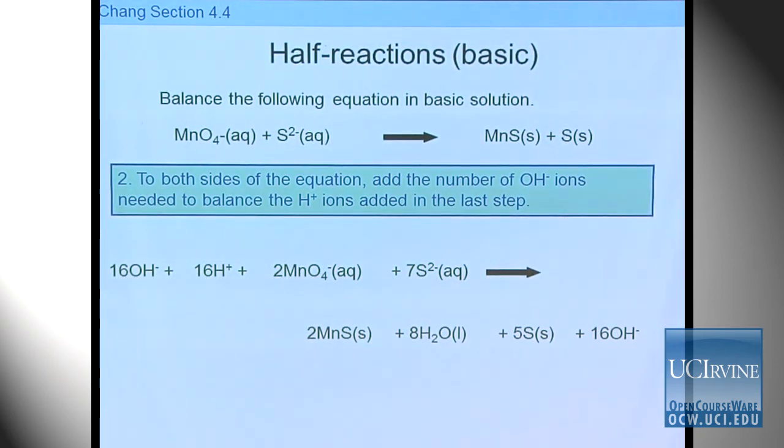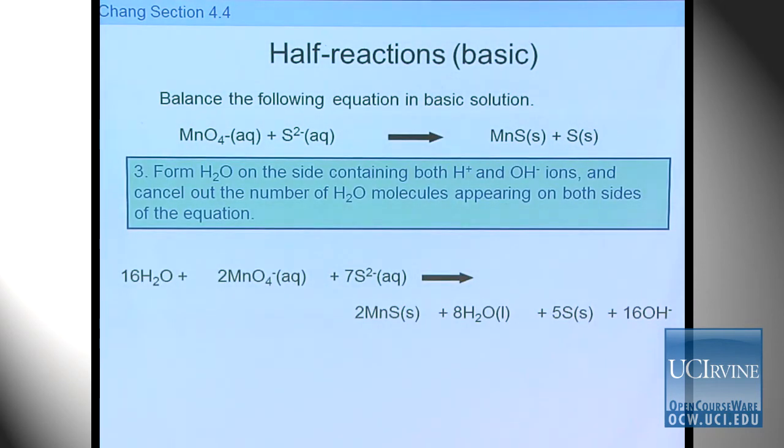Okay, so what I have to do now is combine this: 16 OH minus, 16 H plus, how many waters? Yeah, they generate 16 waters, right? So I'm going to cross this part out and replace it by 16 waters. That's given over here. The only thing that I change here is I put 16 waters in here. And now I have to look carefully.